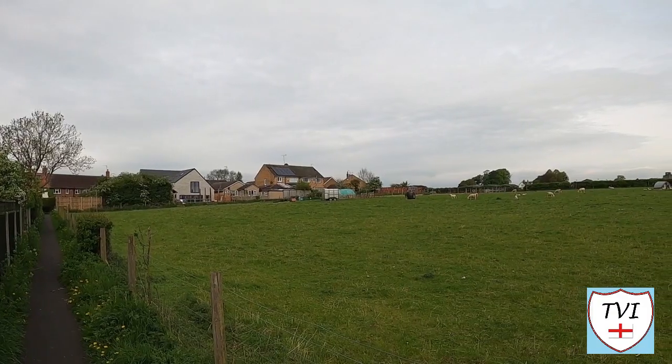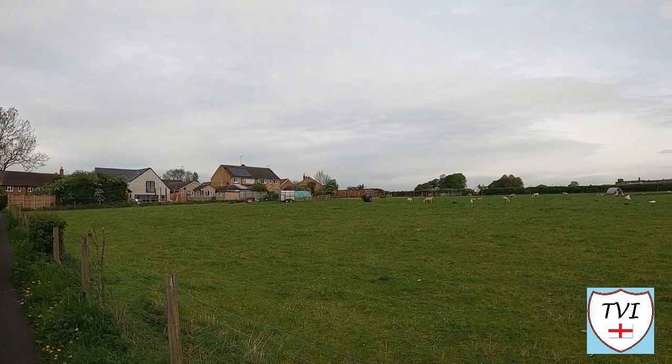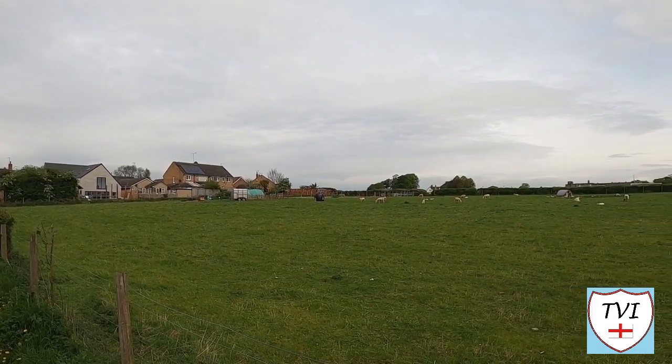This passes a field which is strictly private property according to the signs. Anyone who trespasses on this is liable to a £20 fine.